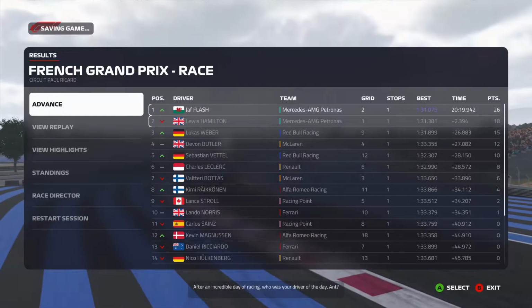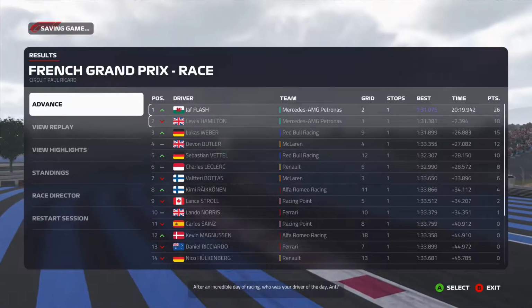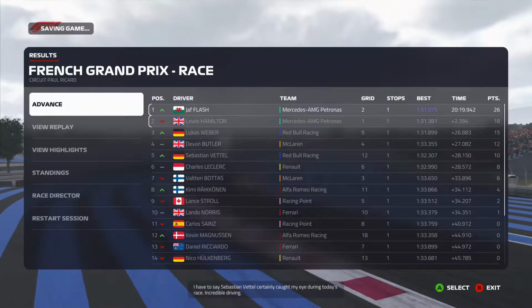After an incredible day of racing, who was your driver of the day, Ant? I have to say Sebastian Vettel certainly caught my eye during today's race. Incredible driving. It's time to see how things are shaping up in the Constructors' Championship. Mercedes continue to extend their lead. Another team that will be satisfied with this Grand Prix is Alfa Romeo, whose good result moves them further up the championship. It's been an absolutely wild weekend of Formula One action. I can't wait to see what's next.